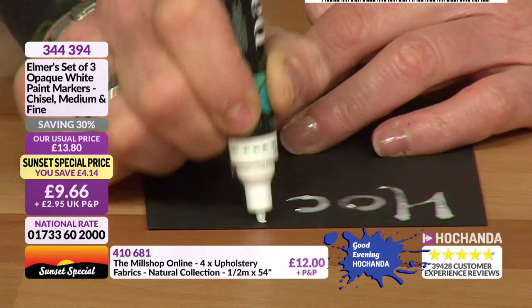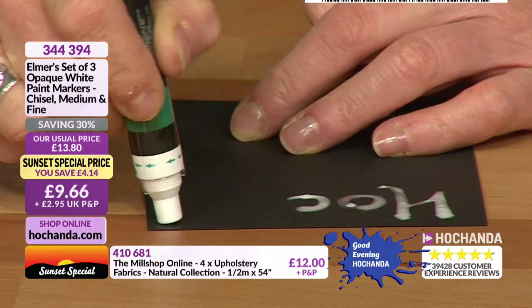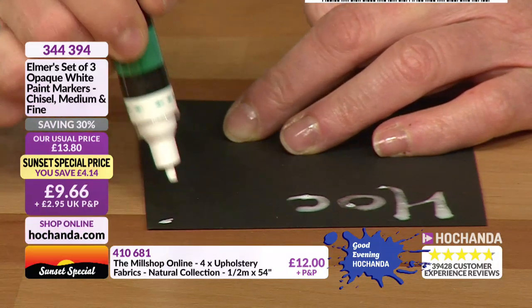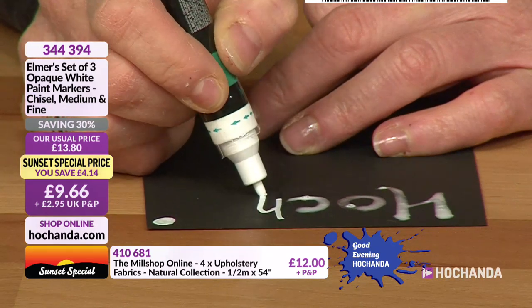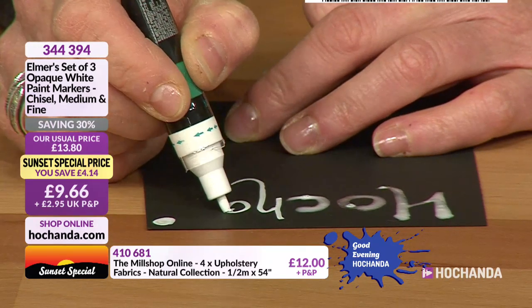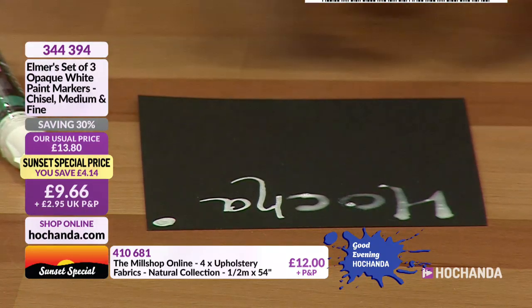Oh, this is interesting, isn't it? That will activate. It will. Come on. There we go. There it is. Just all beautiful. That is gorgeous. I'm going to run out of space, haven't I? Oh well. Hocha, rather than Hochanda.